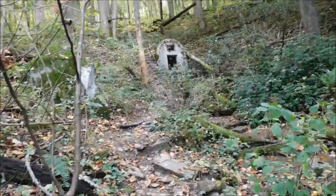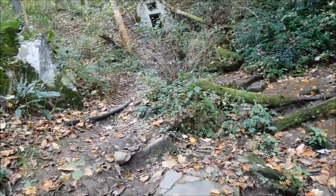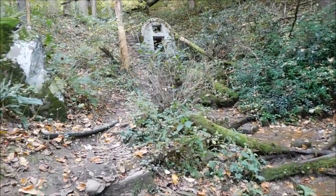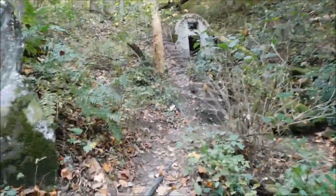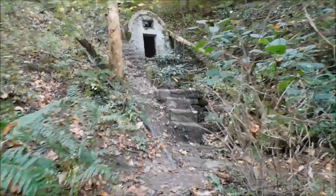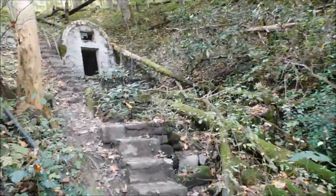We'll walk back up here. It might have a little bit more water in it today than it did last time. And it's a little bit of a rocky trail in places. A little muddy, like I said, just be careful. Use your own judgment.